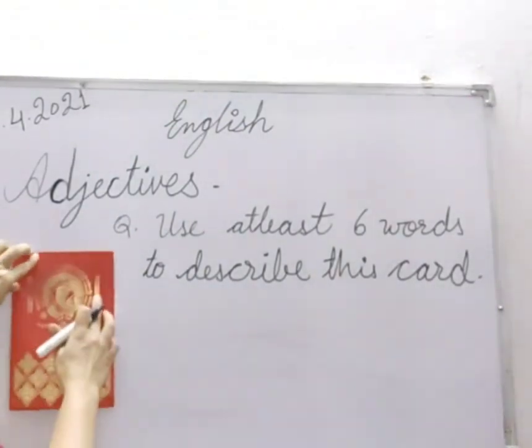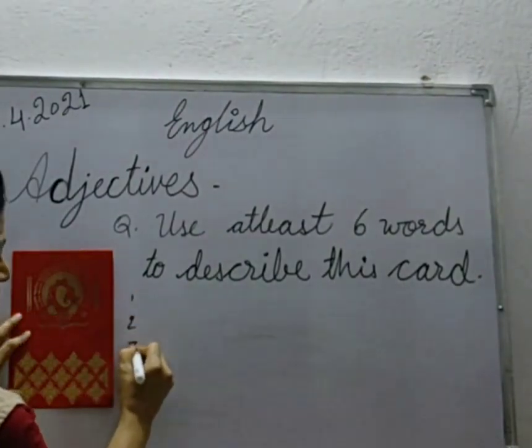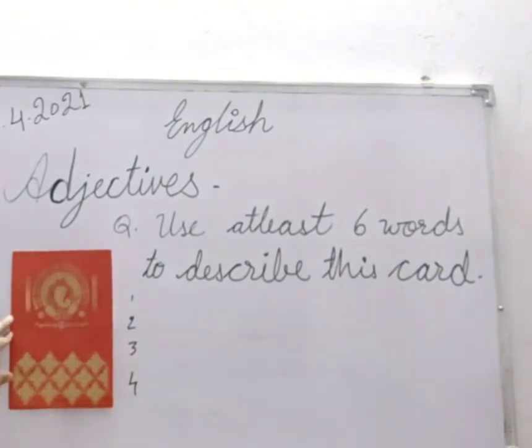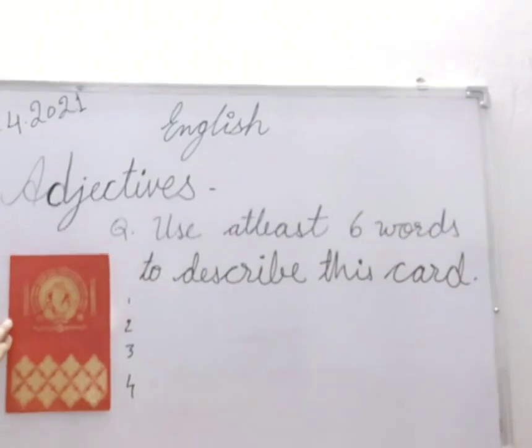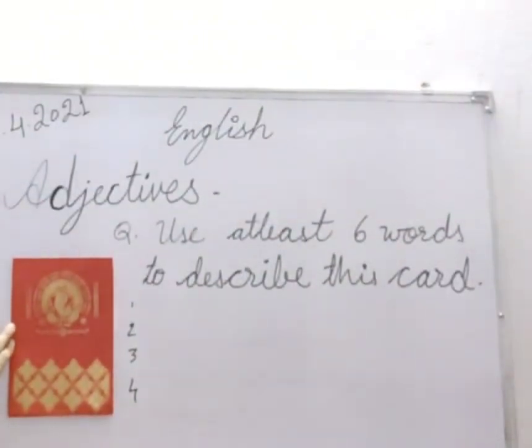Okay? Use words to describe it and put numberings like this 1, 2, 3, 4. This way, just the word. You need not frame a sentence. You just have to write the words. So this is your homework. Do it. All the best. I'm sure you will definitely find more than 6 words to describe this.